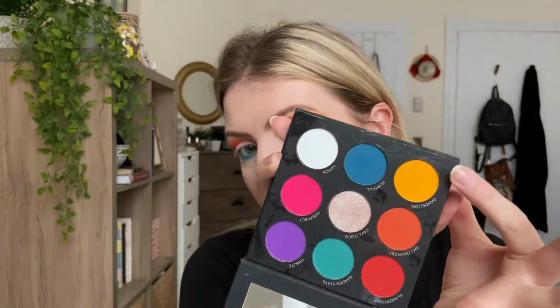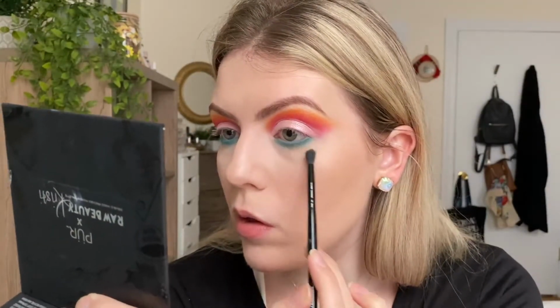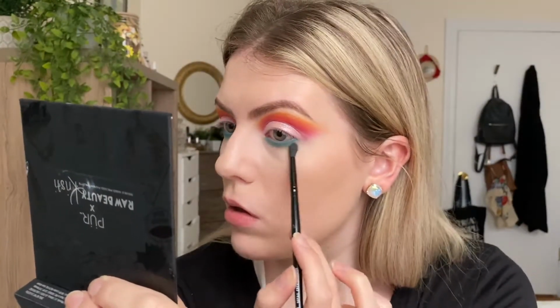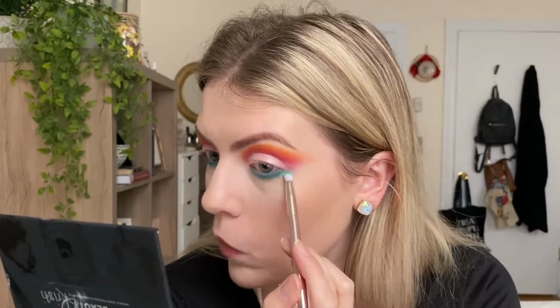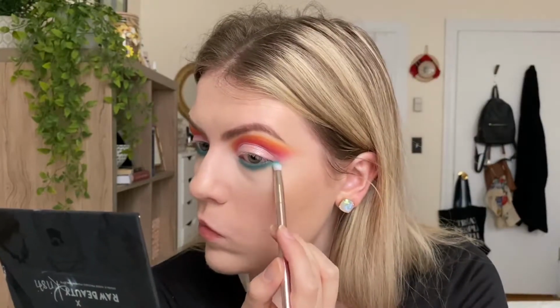Now I'm going back into the shade Dandelion. I'm taking a little bit. I wanted to see what it looked like. I didn't really like it that much. I was like, let's try and incorporate the yellow on the bottom. Wasn't sure how I was feeling, and I didn't like it. I did not like it at all. It just wasn't what I was going for. So I just went back in with Garden State and blended it out a little bit more.